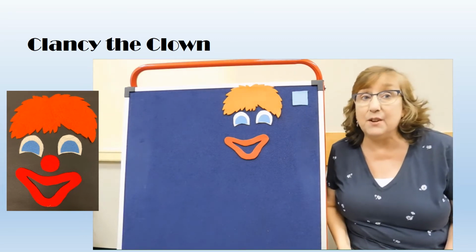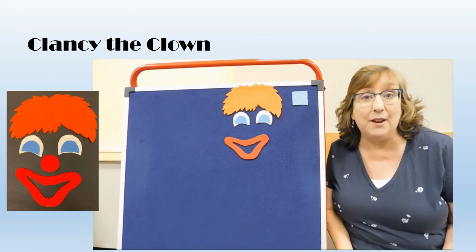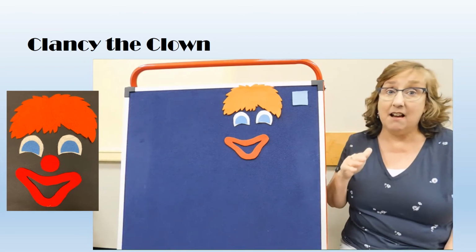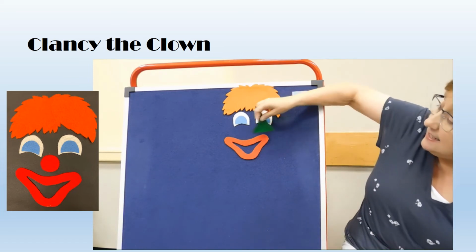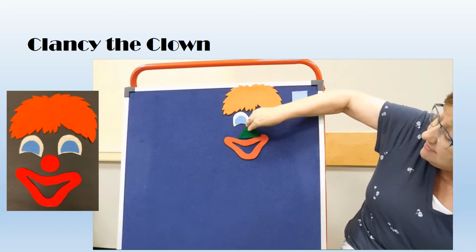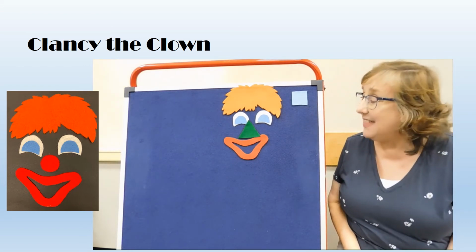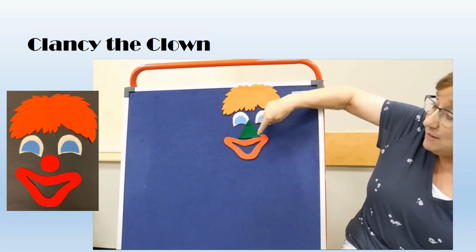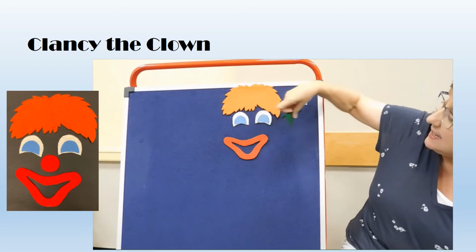Well, Clancy could hear the children getting their popcorn and cotton candy. They're almost ready for his performance. He goes back to the costume box and he finds this nose. Is this the right nose for Clancy? Is that a round red nose? No way, that is a green triangle nose. It has 3 sides and 3 corners. It is not the right nose for Clancy.